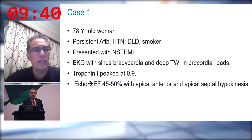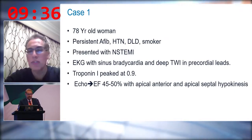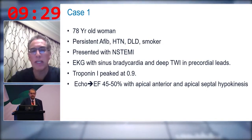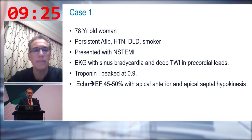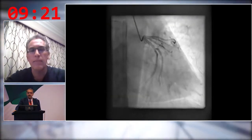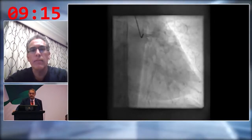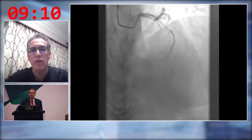So here's my first case. It's a 78-year-old woman with multiple medical problems. She presented with an NSTEMI. Troponin peaked at 0.9. She had an EF of 45 to 50% with an apical anterior hypokinesis. She had deep anterior T-wave inversions. We took her to the cath lab, and what you see is a long tubular stenosis that extends from the proximal to the mid left anterior descending artery.